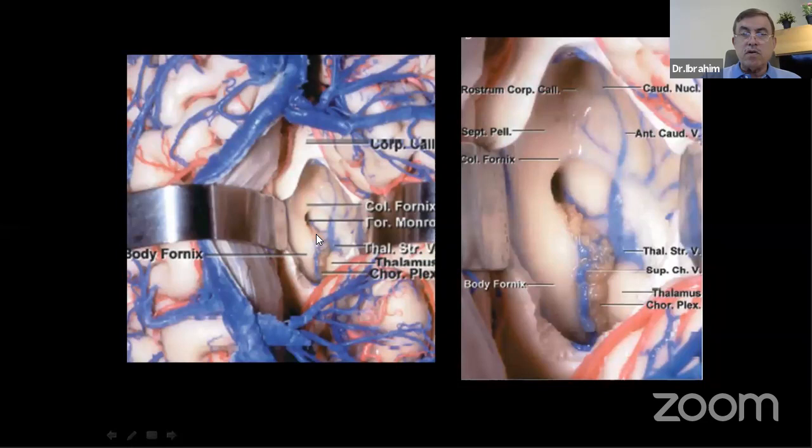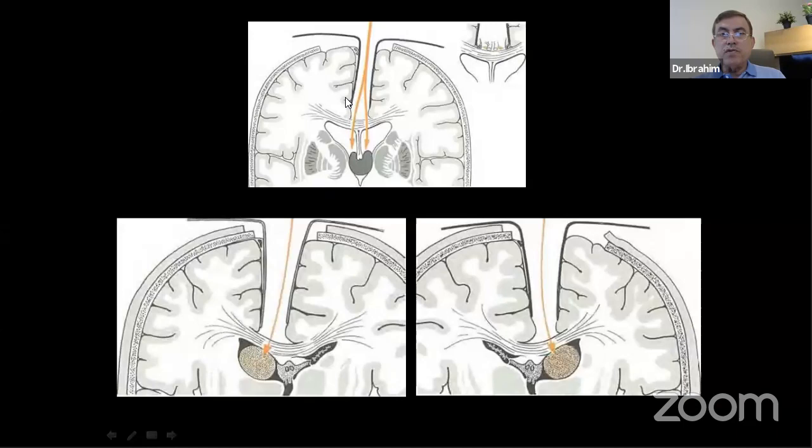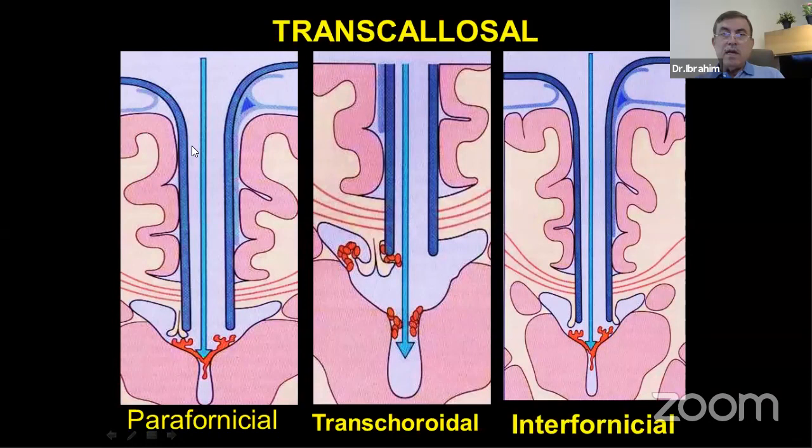But the landmark for you is the choroid plexus. There is no choroid plexus in the anterior horn of the lateral ventricle. So if you see the choroid plexus, follow it until you reach the foramen of Monro. Nothing here anterior to it. So choroid plexus is your landmark. And this is, as I said, the column of the fornix. So you go through the corpus callosum, you can go right or left. But amazingly enough, and most of us have seen this, whenever you go transcallosal, most of the time you end up in the left lateral ventricle. So right or left, just the same. And then once you are there in transcallosal, you can go parafornicial.